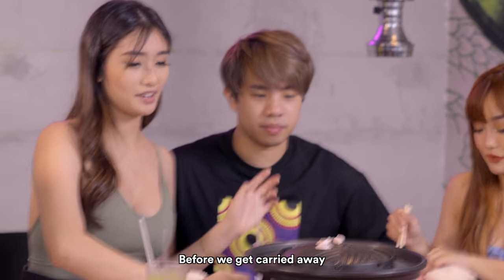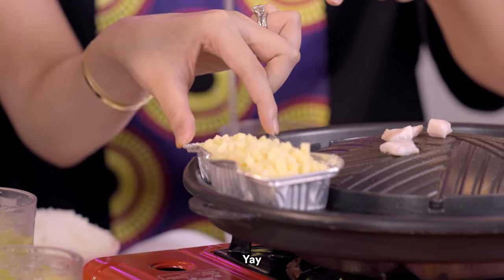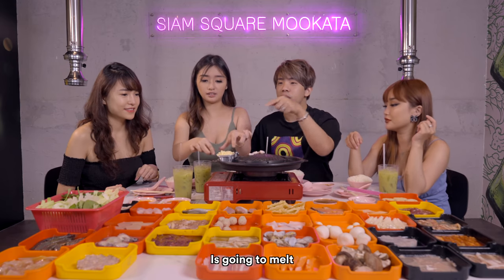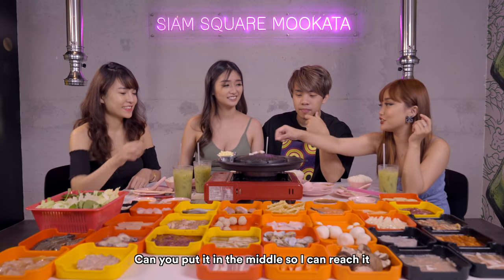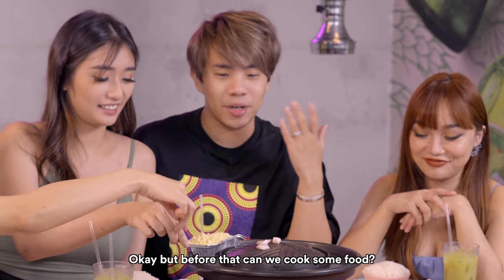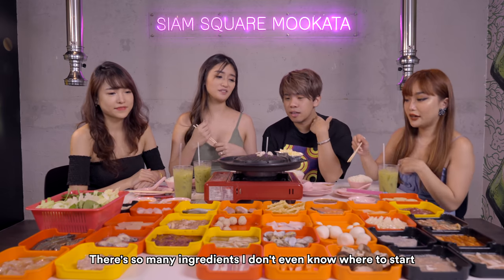Before we get carried away, we actually have to put in the cheese. Yay. So the sliced cheese that you're seeing here right now is going to melt. Can you put it in the middle so that I can reach it? We also have sauces, right? Yes. But before that, can we cook some food? Okay, so what should we put in? There's so many ingredients, I don't even know where to start.